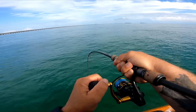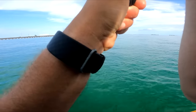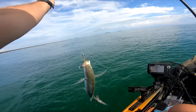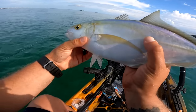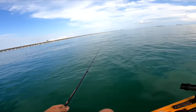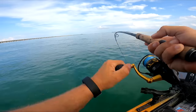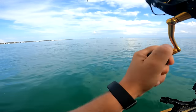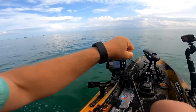Is he gonna get sharked? Don't like him running under the boat like this. Another yellow jack. Oh, nice mangrove, man. Heck yeah, one for the streaks.